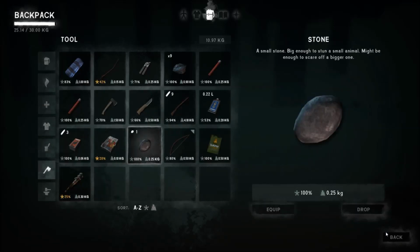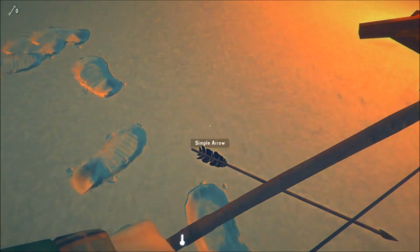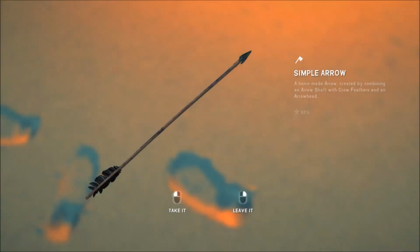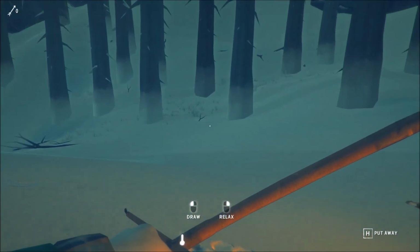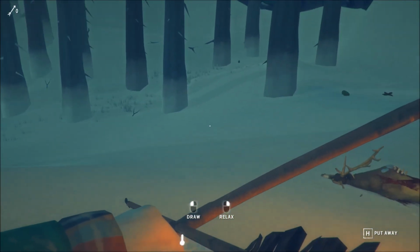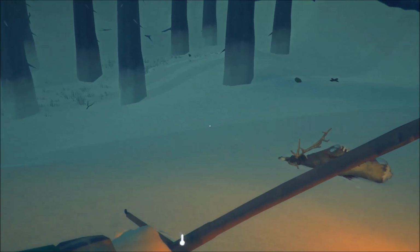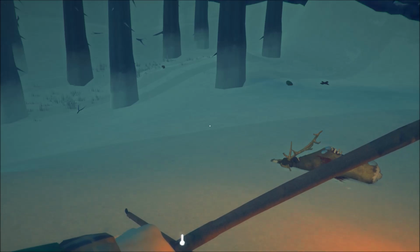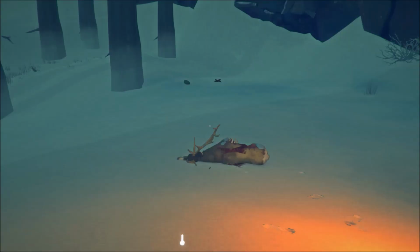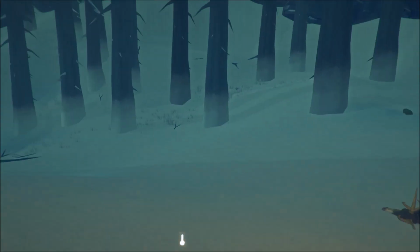Okay, there's the arrow. We'll drop that. Okay, yeah, now we have no arrows. Now we have 1. Okay, good. It now says we have 1 arrow. Nope, not working. Okay, I'm not sure why that is, but I guess we can't use the bow. That's unfortunate. All right, well, we'll put it away. I'm not willing to waste a rifle shot on a rabbit.